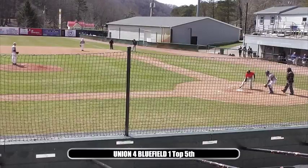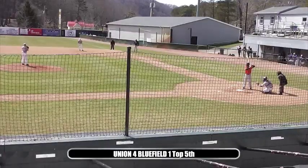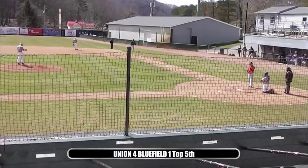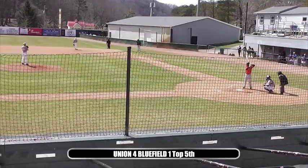Spencer Ambrose on for his 2nd inning of work as we start out the 5th. Nick Shoemaker, Daniel Neal, and Luke Reinert all due up for Union as they lead Bluefield now 4-1. Ambrose ready to pitch, and the lefty deals a first pitch breaking ball for strike 1. Gave up a home run to Shoop, who is the player of the game for Union at the moment, 3 for 3 with a couple of RBIs and now 2 runs scored after the home run.